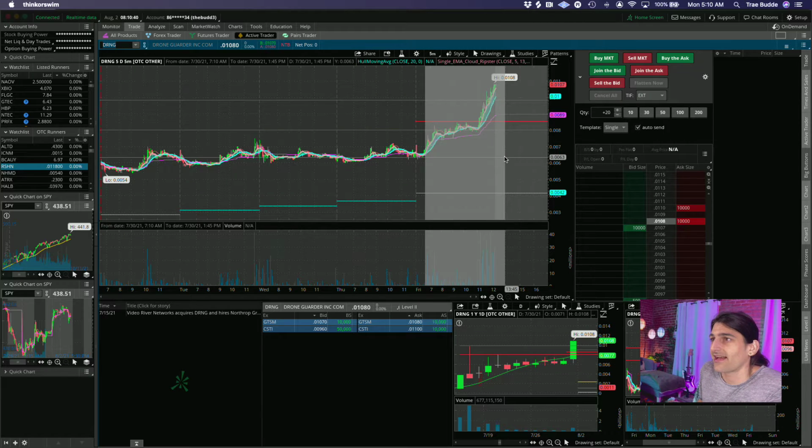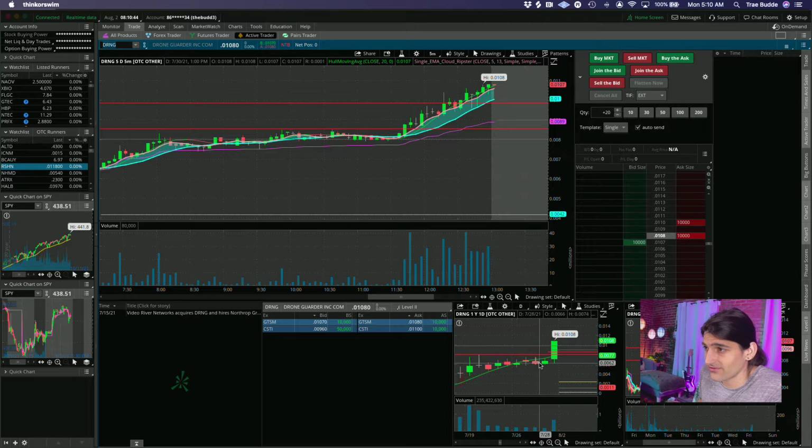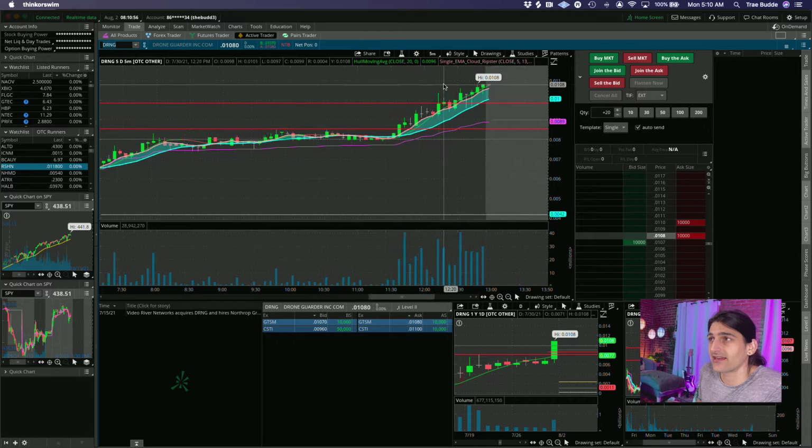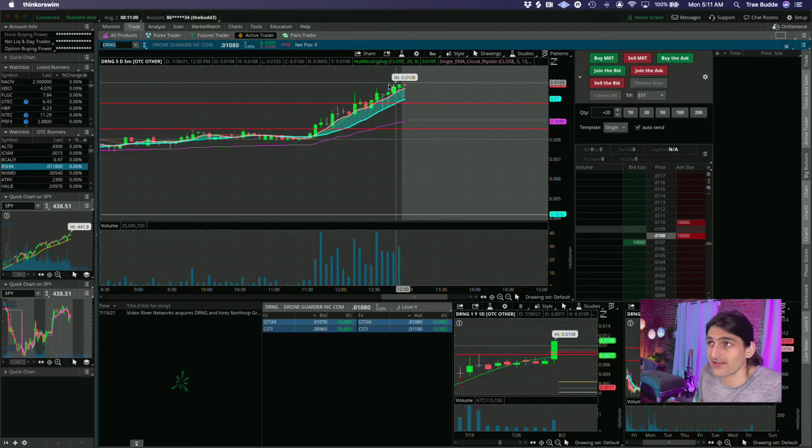This had a real nice green day on Friday. You can see here the daily chart in the corner. Nice solid green day, higher than average volume coming out of this consolidation period. I'd be looking to get in on a dip as the overnight longs from Friday take profits. If I can get in on a dip, that would be really great for a morning spike.